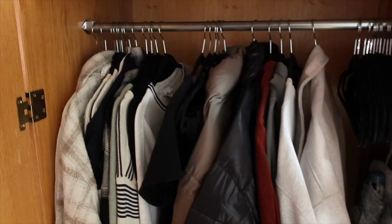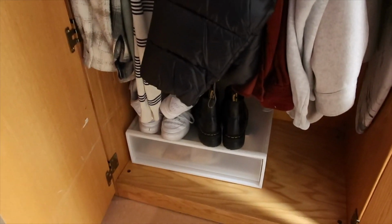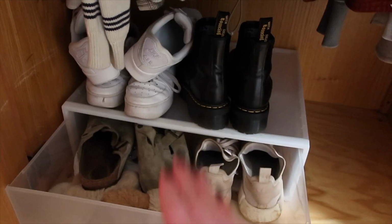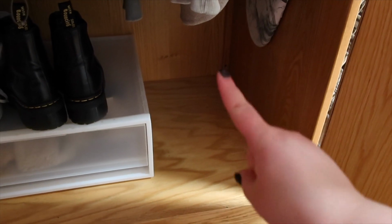I have most of my bulkier clothes hanging up, especially now that it's winter time. I placed a command hook inside the closet where I'm able to hang my mini ironing board as well as my umbrella. And just because there was not enough space down here, I bought this shoe drawer thing. It's actually from Muji. You can use it for anything, but I used it for my shoes. So you open it up like this. Now I have extra space for my shoes and I can place them on top. I have a good amount of shoes here and it's stored well. And this is where I normally keep my laundry bag, but I'm in the middle of doing my laundry, so that's why that's empty.